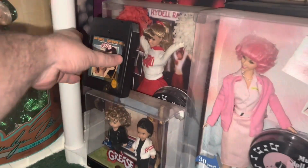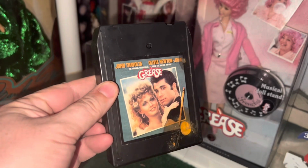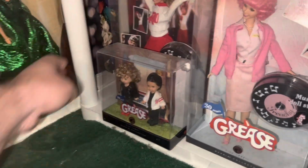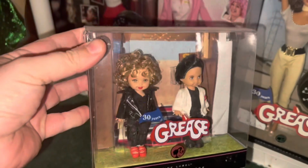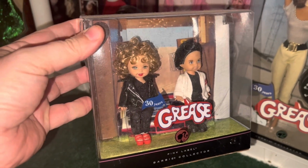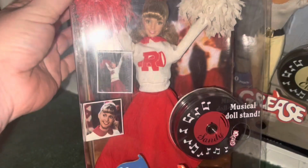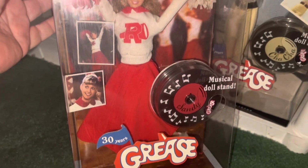And I put this old Grease 8-track tape with our Grease dolls. It's worth about $4, not much, but it's part of history you have to keep. Then we have Tommy and Kelly as Sandy and Danny, and they're worth $43. We have one more Grease doll over here. Sandy is the cheerleader, and she's worth about $65.